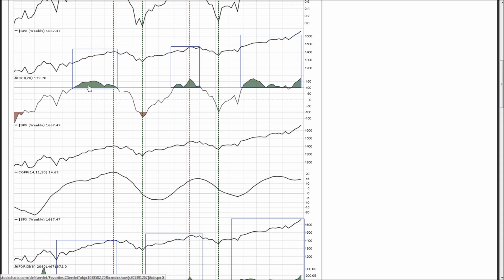CCI, point of the exercise: when it's in overbought territory, which is above 100 here, when it turns green while you're in overbought territory, good things tend to happen for the stock market. And even when the market peaks here, not too many bad things happen until you move out of overbought territory.